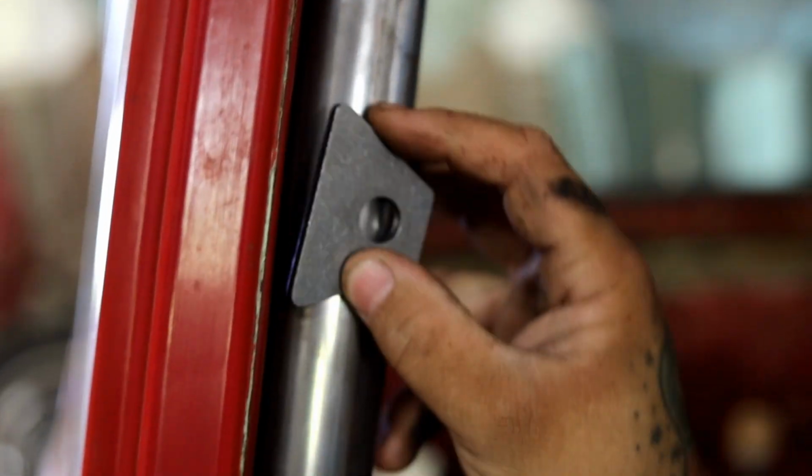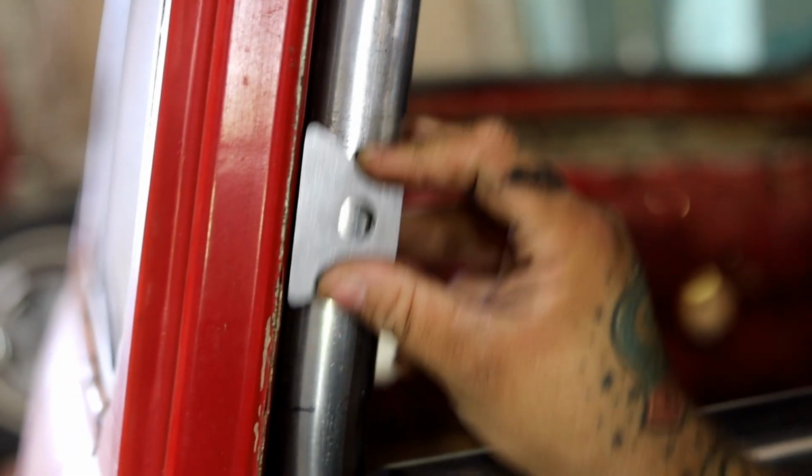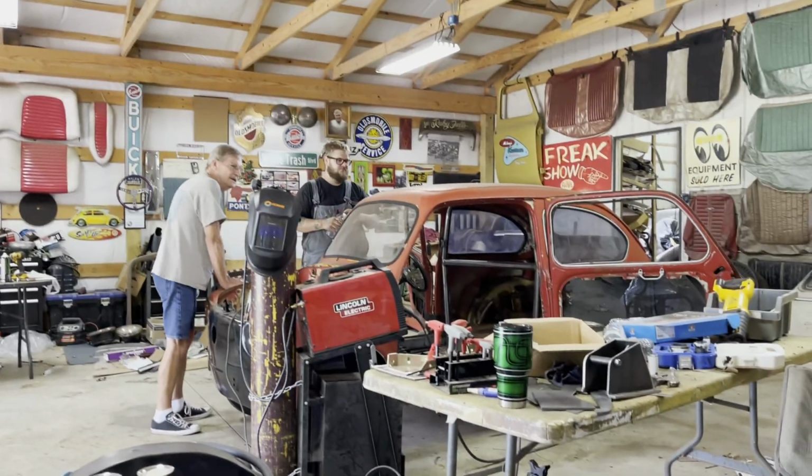B-pillar to the roll bar, that way if it does roll, the sheet metal's actually attached to the roll cage, you know what I'm saying?